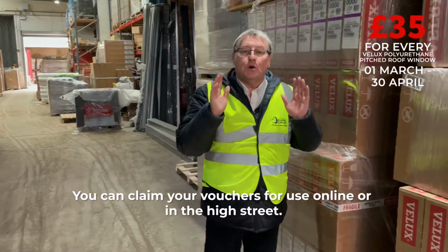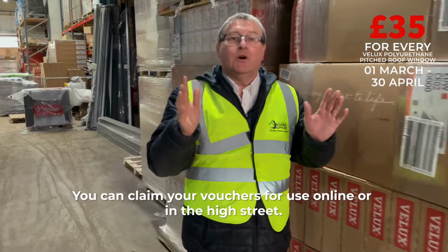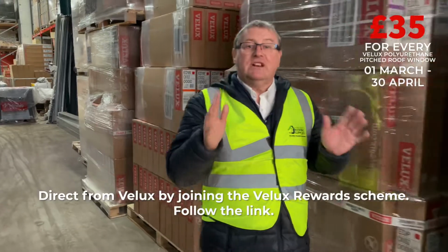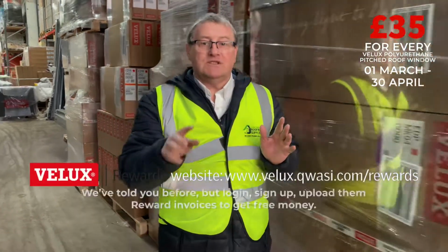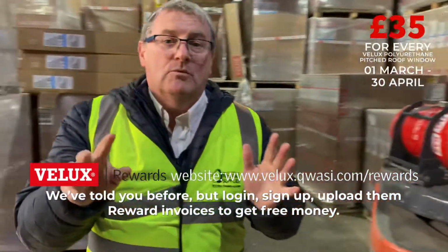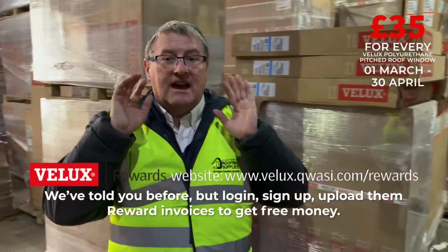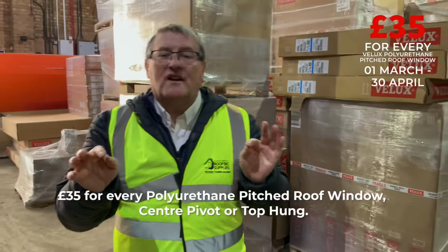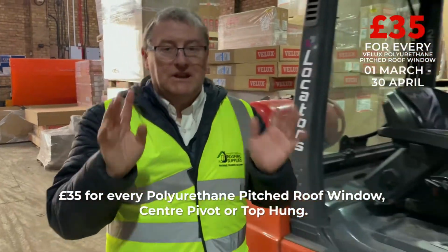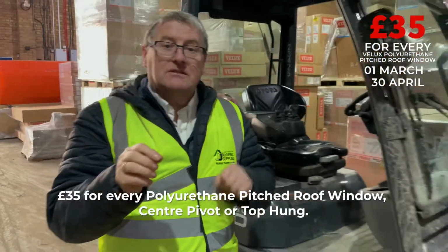You can claim your vouchers for use online or in the high street, direct from Velux by joining the Velux Rewards scheme. Follow the link, we told you before, but log in, sign up, upload them reward invoices to get free money. £35 for every polyurethane pitched roof window, centre pivot or top hung.